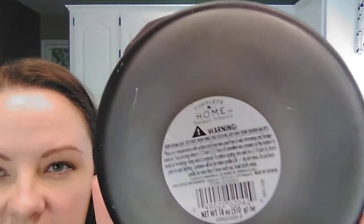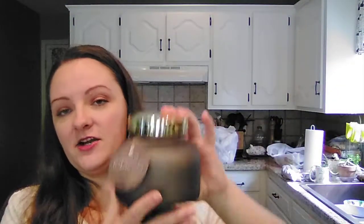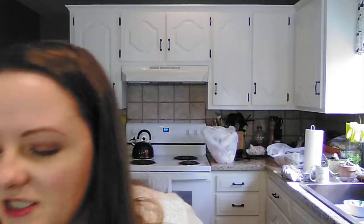Then they had these candles, which caused some drama. This is smoked tobacco scent. It's just by Complete Home is the name of the brand. These had a sticker. They were 2 for $6, and they are an 18-ounce candle. They smell really good. They had 4 different scents, but the other ones didn't smell very good to me. A couple of them were fruit scents, and they were just super sweet smelling. So I picked up 2 of the tobacco. So the sticker said 2 for $6. And that's what I got them for.